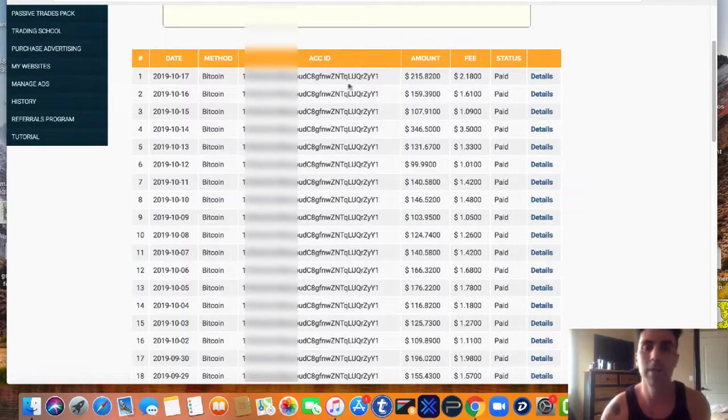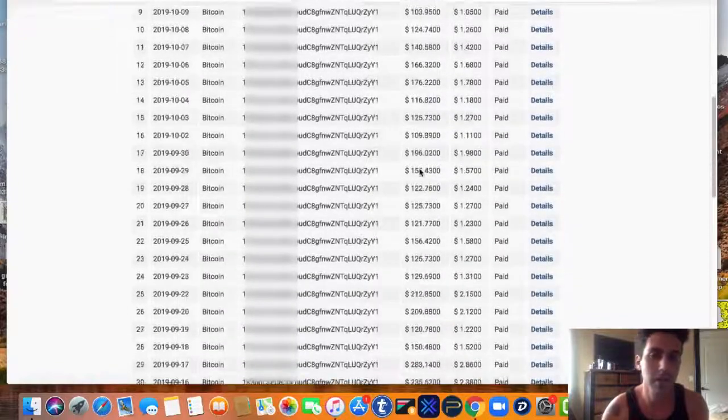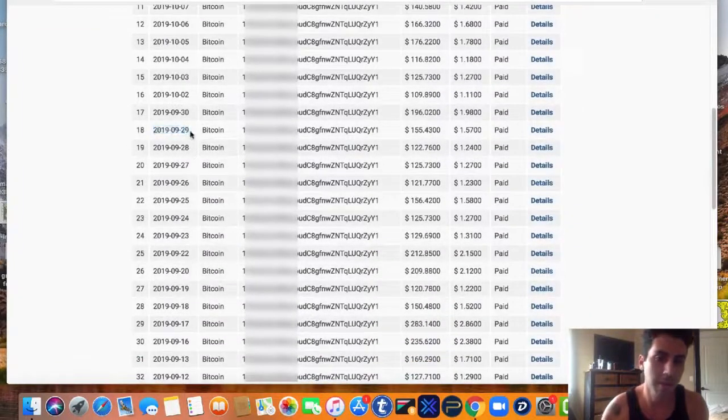So you can see here the dates, and then we can see over here the amounts. $215, $159, $107. Now do keep in mind we are getting paid in Bitcoin here, but they're using USD as the exchange rate. $346 on October 14th, $131 on October 13th, $99 on October 12th, $140 on October 11th. Let's scroll down, see we're still in October, and see now we're in September. Right there you see that's September 29th. We did $155 on September 29th. We did $122 on September 28th. We did $125 on September 27th. So you see this is significant income here. We're doing over $100 every single day.